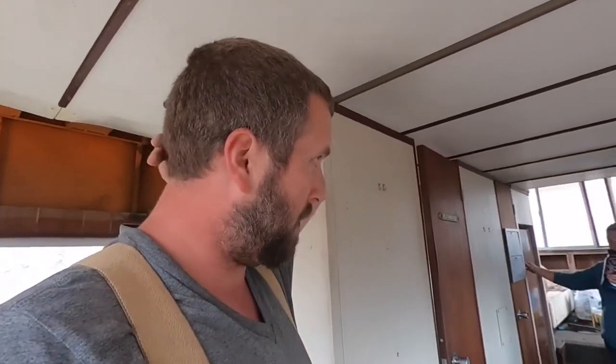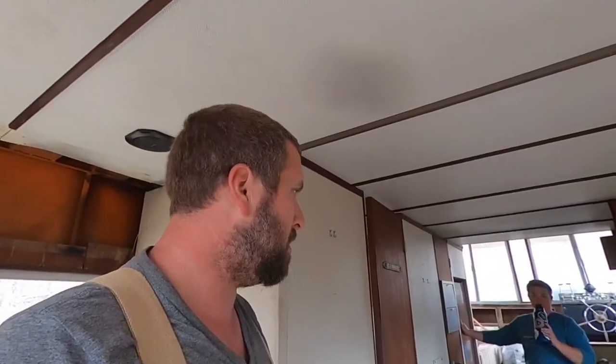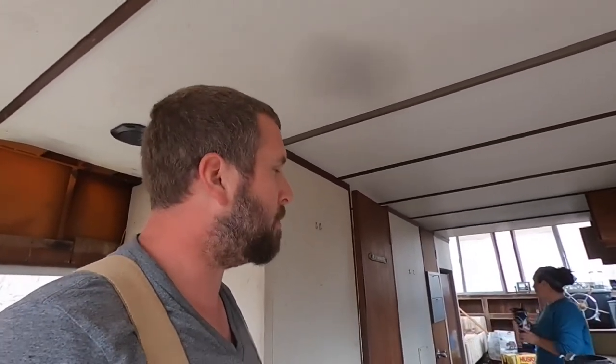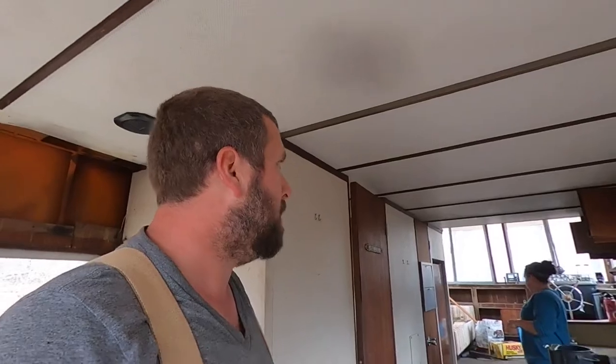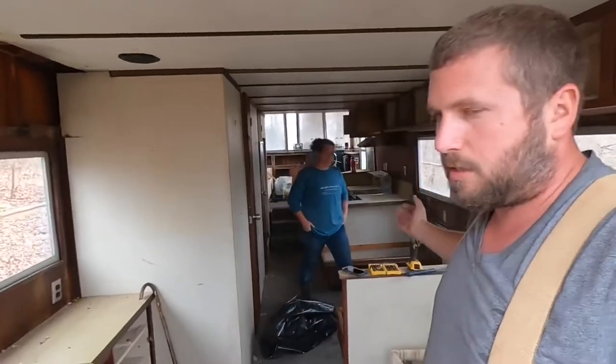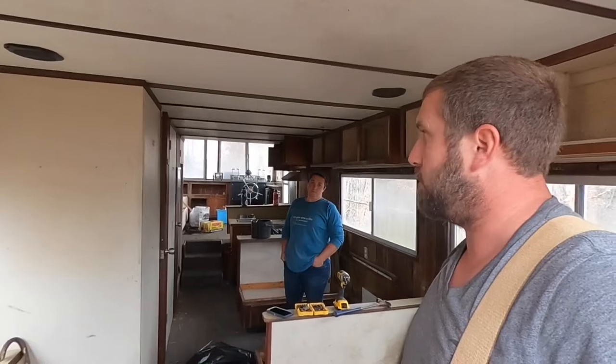So it does have a fridge, which might or might not work. So we may actually pull that out. It might be a 12-volt. Some of those old boat fridges, marine fridges, will run on propane too. So I don't know if it works. We might keep it. Not in here though. We're gonna knock out this whole wall, widen this space out to the full width, and this is basically just gonna be a living quarters for us while we're working on the rest of the property.